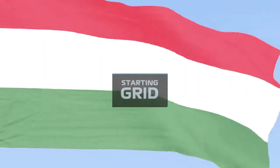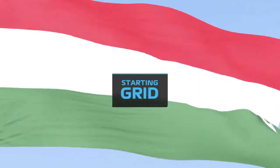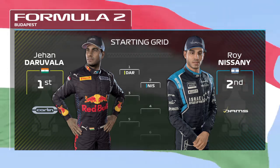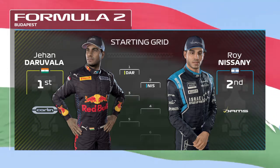As we're now moments away from the off, let's take a look at the grid order in which they'll start today's race. A fantastic effort from Jehan Daruvala yesterday puts him on pole position. And it's Roy Nissany in P2.